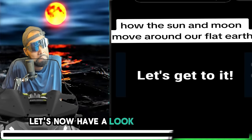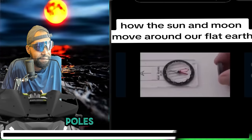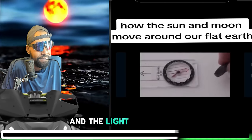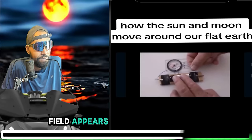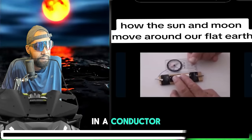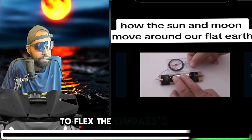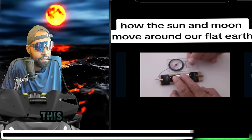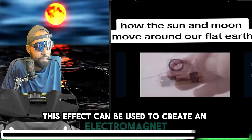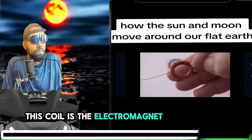Let's now have a look at electric motors. Magnetism, you will know that the opposite poles of magnets attract and the like poles repel. You may also know that a magnetic field appears when current flows in a conductor. Briefly connecting this wire to a battery deflects the compass's needle. Electricity creates a magnetic field. This effect can be used to create an electromagnet. This coil is the electromagnet in our simple motor.